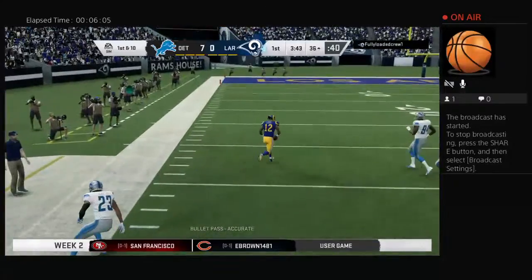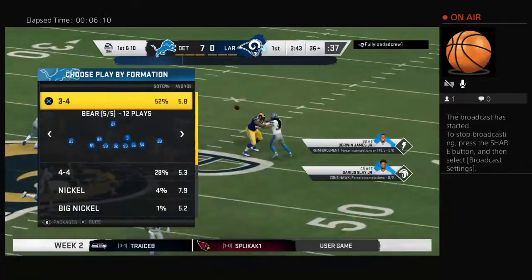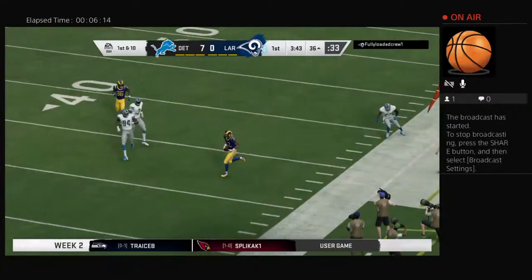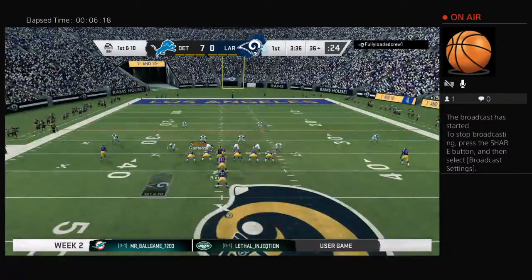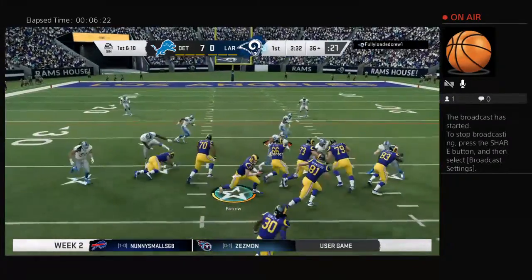Back to throw here. It's hauled in by Brandon Cooks. And he's going to be out of bounds, but not before he takes it inside the 40. It's a gain of 15, and the Rams have a first down. So the ball moves into Lion territory now. Here's 1st and 10 at the 36.